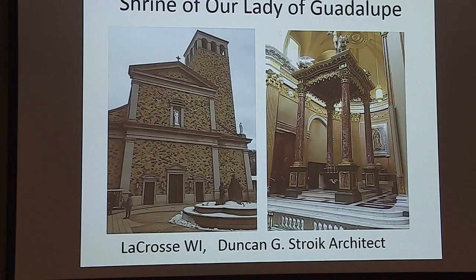I was recently up in La Crosse, Wisconsin. This is a new pilgrimage church done by the archdiocese up there. It won a Traditional Building Palladio Award. You walk inside this thing and you would not know that you were not in some 19th century town in the middle of Italy. You were just basically in a whole traditional design motif.